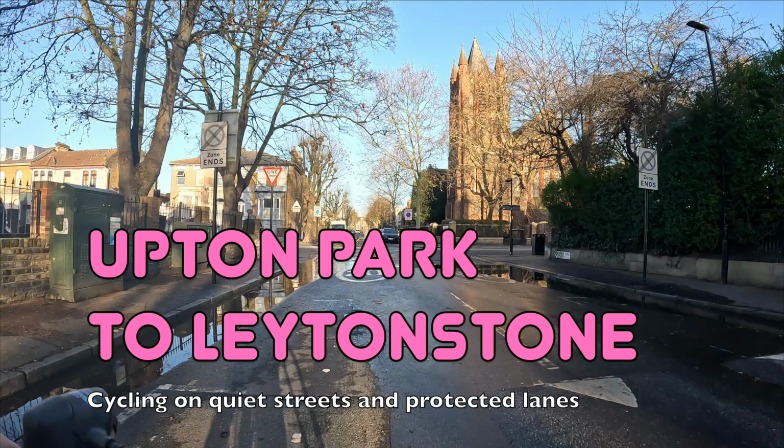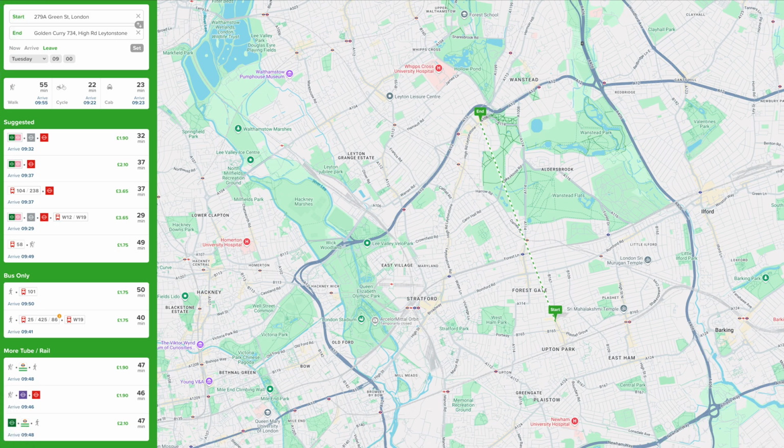Today I'll be showing you how to cycle from Upton Park in East London to Leytonstone in North East London. This ride takes about 20 minutes and you can do the whole thing on quiet streets and protected cycle lanes. By public transport, the same journey takes over half an hour and requires a change of tube line, so cycling is a great way to make this trip.